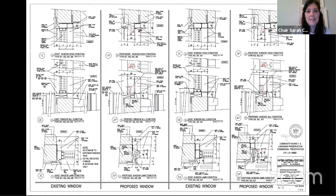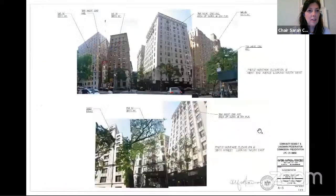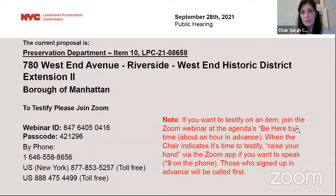All right, let's see if we have public testimony. If you're in the meeting and would like to speak on this item, please raise your hand so we can identify you, and I will turn it over to Anthony Fabre to take us through the testimony. Thank you. We do have some signups for this item. The first person that I will bring in is Sean Corsandi. Sean, you should be in the meeting.